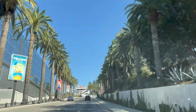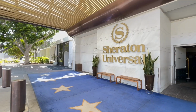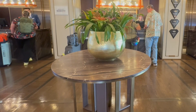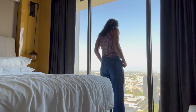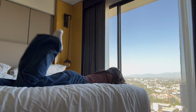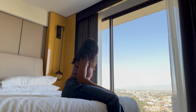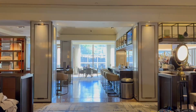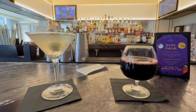The Sheraton is one of 2 hotels adjacent to Universal Studios with shuttle access directly to the park and City Walk, so this is a really convenient place to stay. But not the most affordable. The room was $360 per night plus tax and $20 a day for parking. The shuttle runs every 15 minutes.